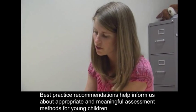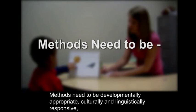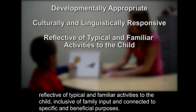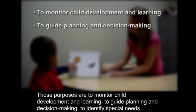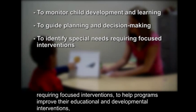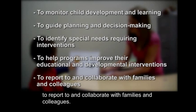Best practice recommendations help inform us about appropriate and meaningful assessment methods for young children. Methods need to be developmentally appropriate, culturally and linguistically responsive, reflective of typical and familiar activities to the child, inclusive of family input, and connected to specific and beneficial purposes. Those purposes are to monitor child development and learning, to guide planning and decision-making, to identify special needs requiring focused interventions, to help programs improve their educational and developmental interventions, and to report to and collaborate with families and colleagues.